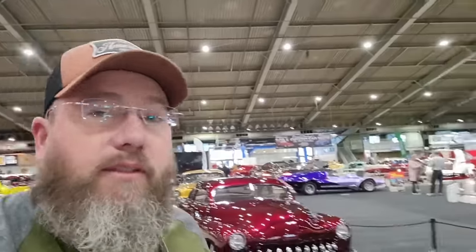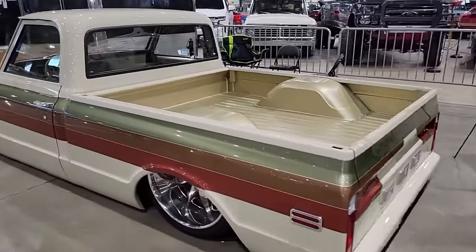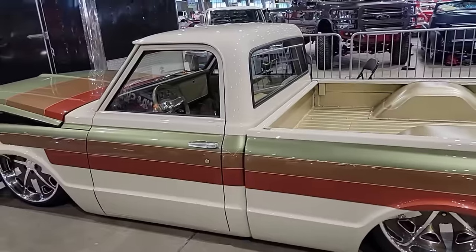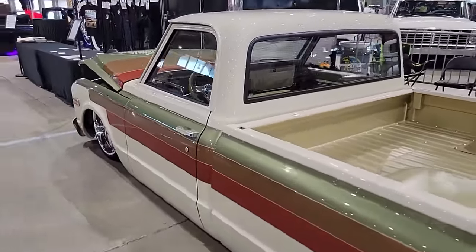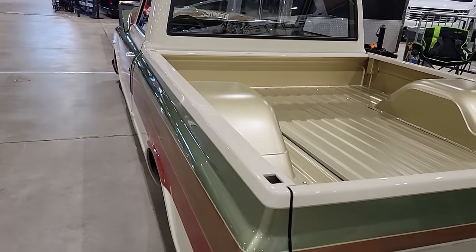Over here is the Gas Monkey setup, and they got their C10 that was actually out at SEMA, so we'll go over and check that out real quick. Now see some of this other cool stuff back here in the background. Try to get a little walk around of that after a little bit. This is the one that they did and took out to SEMA a few months ago. Really pretty nice truck. If you guys ever question how good some of those TV builds are, this thing's pretty straight. I'm not gonna lie.